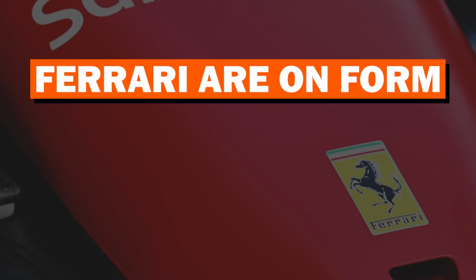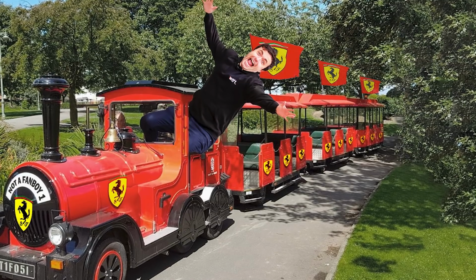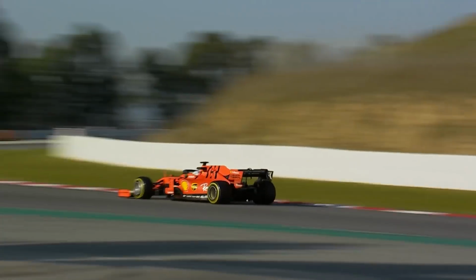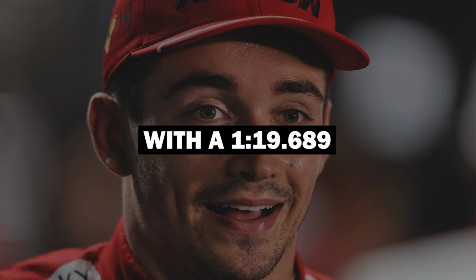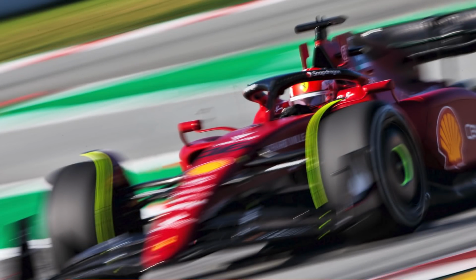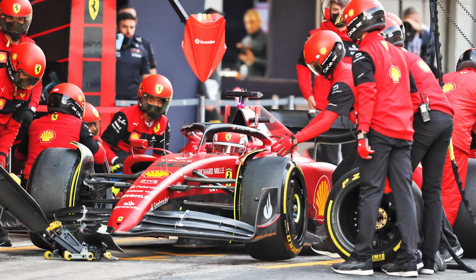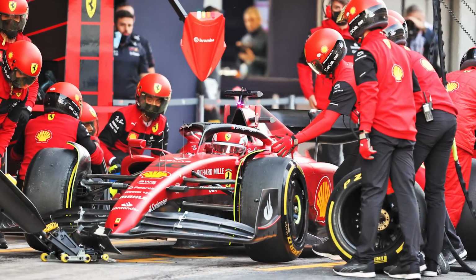Ferrari are on form. Okay, we're not all getting our hopes up just yet, although, I tell a lie, I absolutely am getting my hopes up. But you can't argue the fact that Ferrari put in another solid performance today. Leclerc topped the timing sheets, ending the day fastest with a 19.689. The Prancing Horse also led the way with their mileage, completing 150 laps. Second was AlphaTauri's Pierre Gasly on 147. Even if they say they aren't the favourites, it looks like Ferrari are the ones at least in the hunt for 2022. Wishful thinking, maybe, Matt.